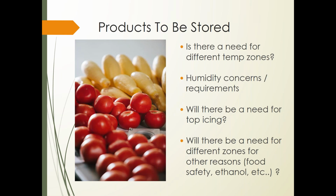Now, the food safety reason that's in there is there are some operations that will store product that is unwashed or uncleaned, and they will be storing it with clean product. So, once again, if you're looking to do a multiple use unit, you need to think of that up front. You will need a partition between the two to keep it separate, and you will also need separate entrances into the cooler. Same with ethanol.